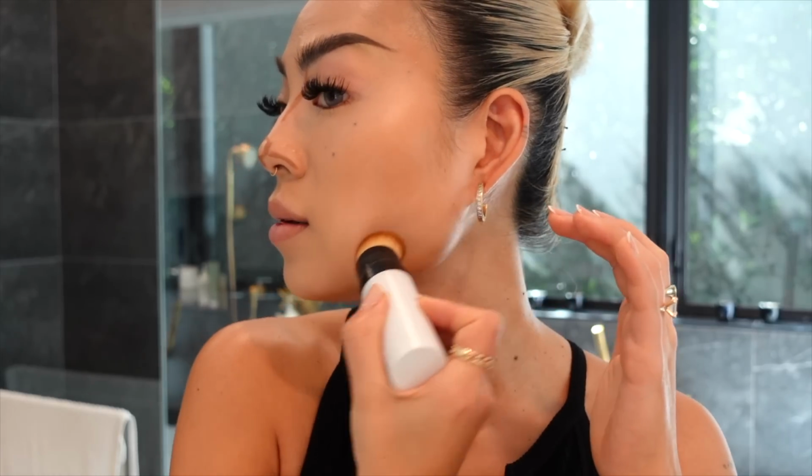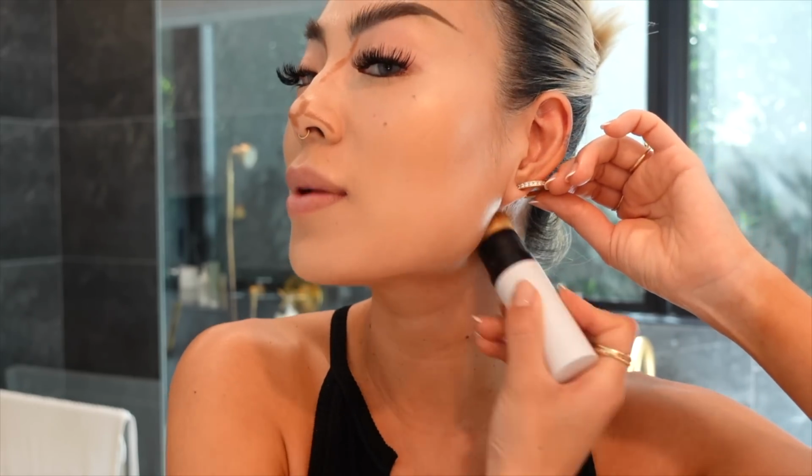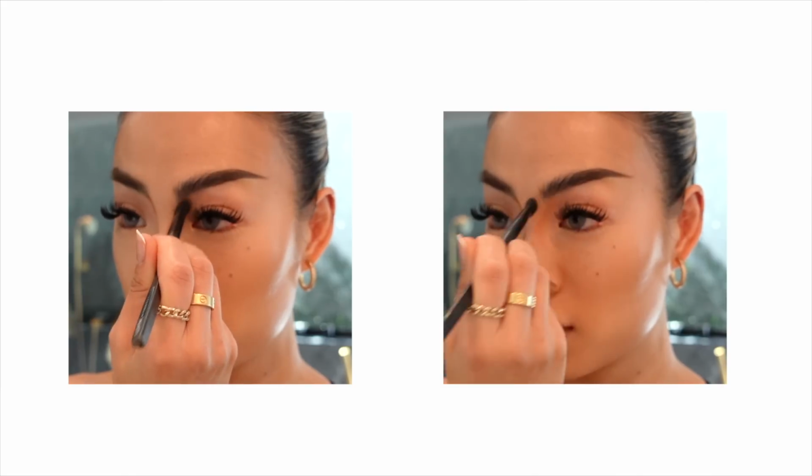And when I do my bronzer, like my jaw's right here, I like to do it a little bit above. And then definitely make sure to brush it in. There's been times where I've looked at my photos and, yeah, blend it in all the way. And then for the nose, I actually use a skinnier brush like this to blend it through.